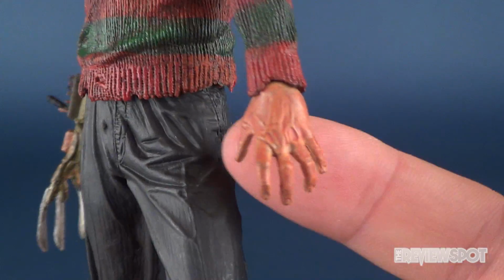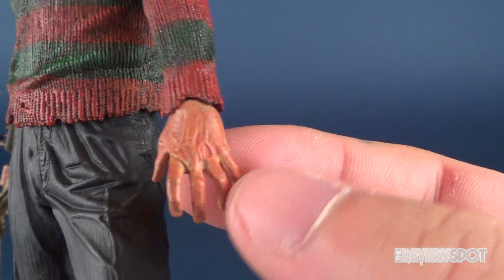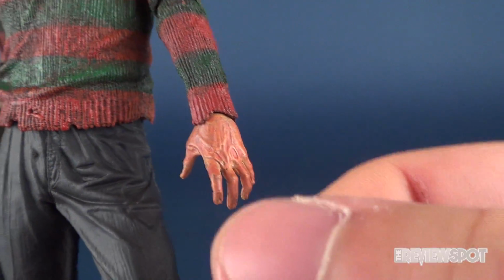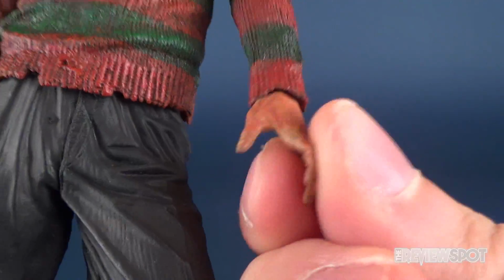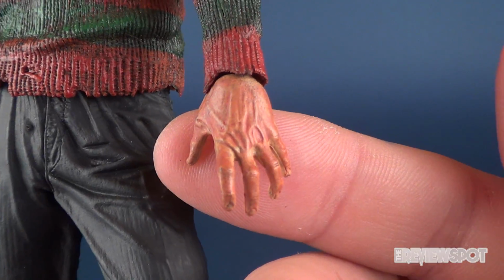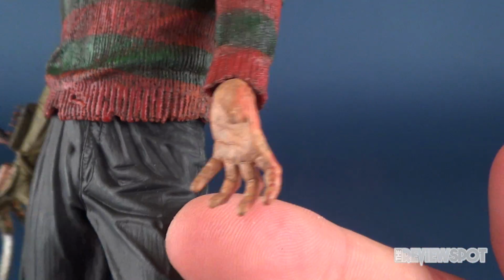You don't really get much of a read of scarring here on his hand. You get the texturing there, but they've just kind of painted it over in one coat of paint. It almost looks like he faux tanned. The outside looks faux tan. The inside looks lighter.